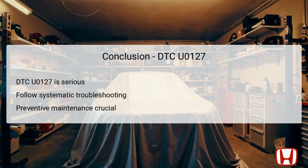In conclusion, DTC U0127 poses significant concerns regarding the communication between essential components in the Honda Civic models from 2011 to 2015. Understanding the error's implications, such as the potential safety risks posed by incorrect tire pressure readings, is crucial for any technician. The importance of following a systematic troubleshooting approach cannot be overstated. Each step requires diligence and accuracy in diagnosis.